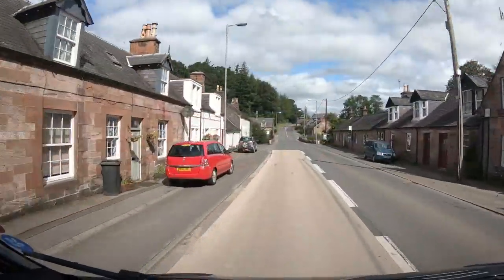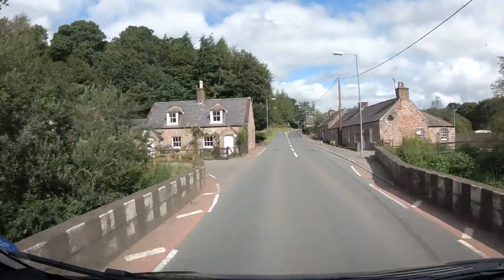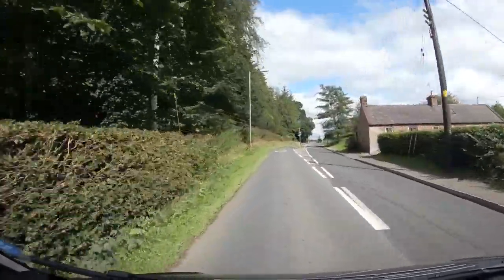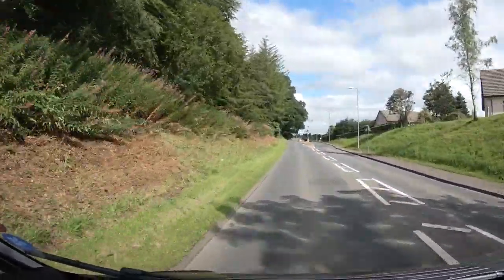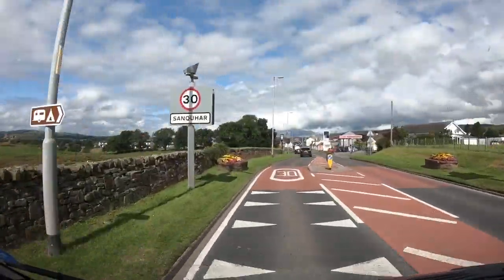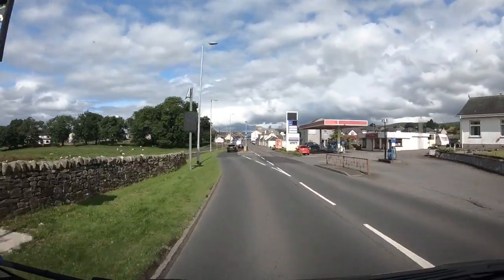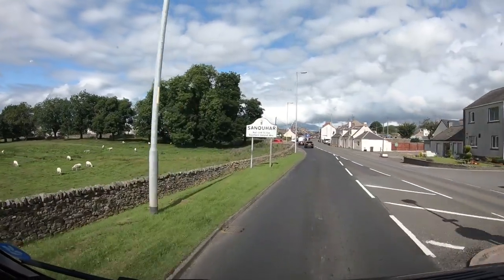Completely forgot the name of this place. It's Carron Bridge. Carron Bridge? Yeah, C-A-R-R-O-N Bridge. Someone's going to have to tell me how to pronounce that. Because we're bound to get it wrong, aren't we? Yeah. I wouldn't even go there.